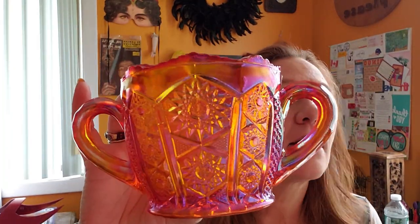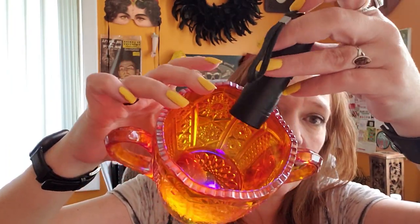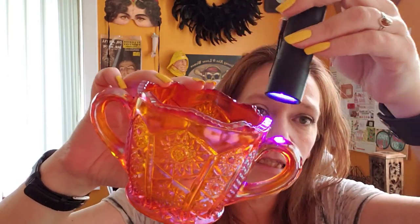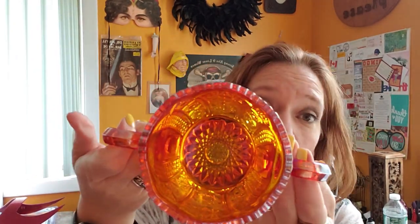So I found this piece of Indiana glass, carnival glass, with colors that are just outrageous. And this baby, look at that. Look at that glow. That glow is insane. So this is the open sugar. I don't know who needs this much sugar. I'm not sure. I'm sweet enough. I don't need any more sugar. But this is a sugar bowl, and I think you turn this into a planter. It would be so cool, especially if you put it under a black light. It'd be so fun and funky. So I picked that up.